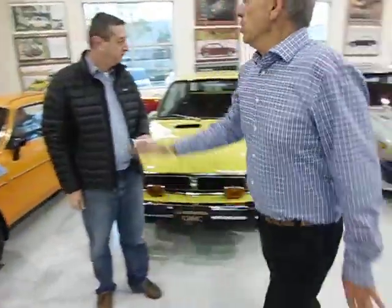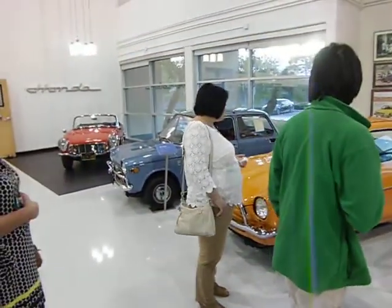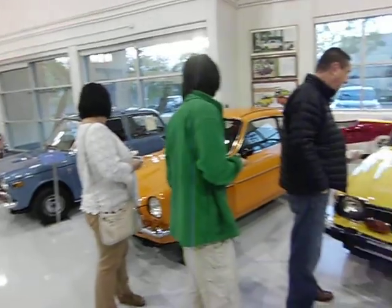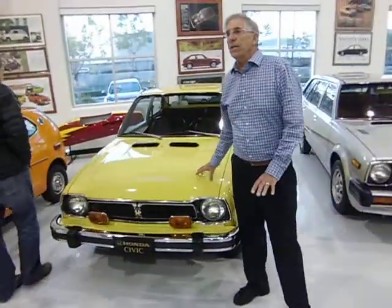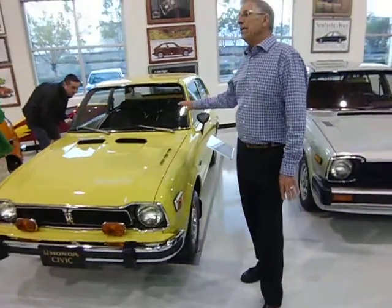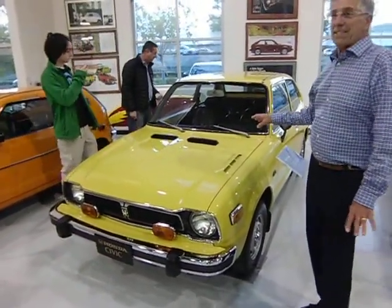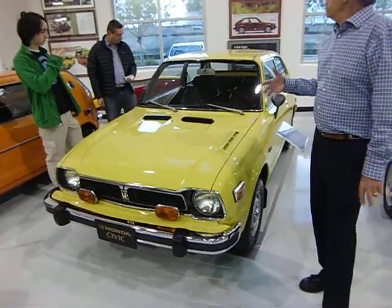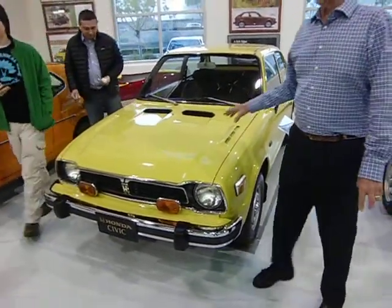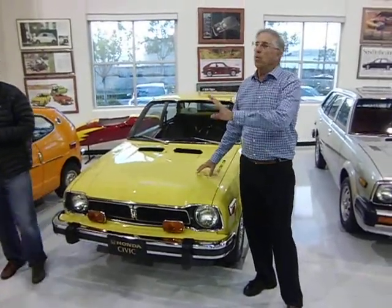Welcome. So I was just explaining, these were the two first cars from Honda in 1970. They didn't sell very well. This car was introduced in 1973. It's the Civic CVCC. And this car met the clean air standards without a catalytic converter, and that was a big deal.